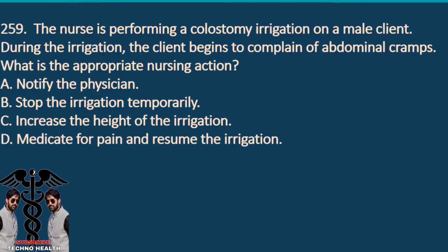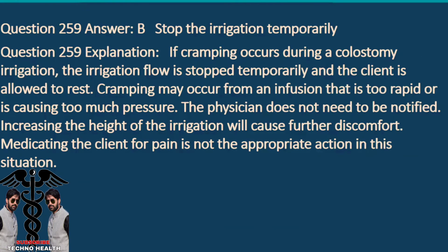Question 259. The nurse is performing a colostomy irrigation on a male client. During the irrigation, the client begins to complain of abdominal cramps. What is the appropriate nursing action? A. Notify the physician. B. Stop the irrigation temporarily. C. Increase the height of the irrigation. D. Medicate for pain and resume the irrigation. Question 259. Answer. B. Stop the irrigation temporarily.